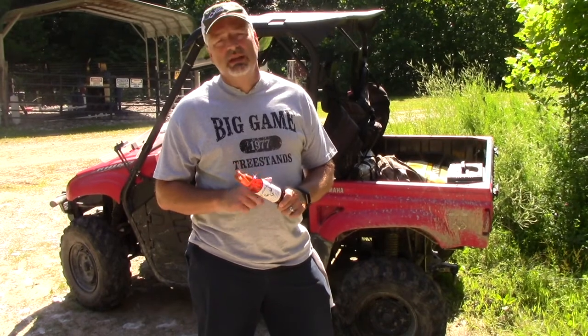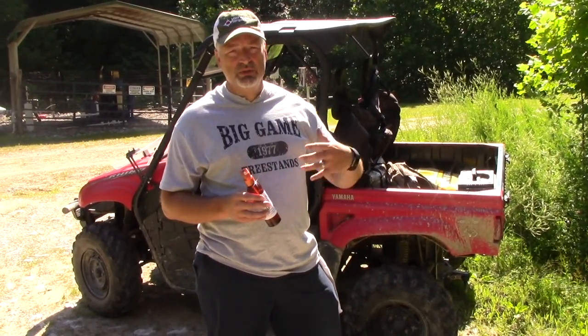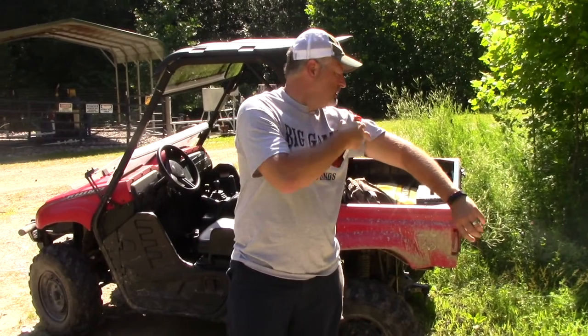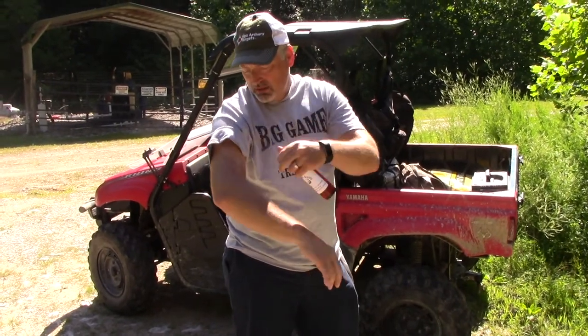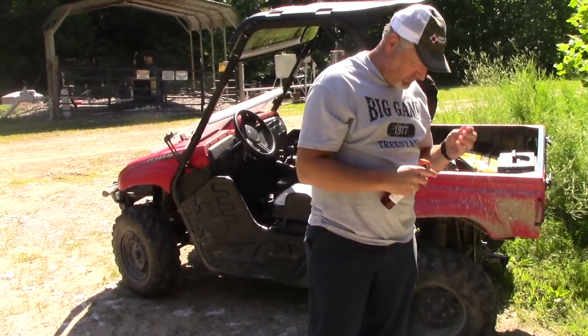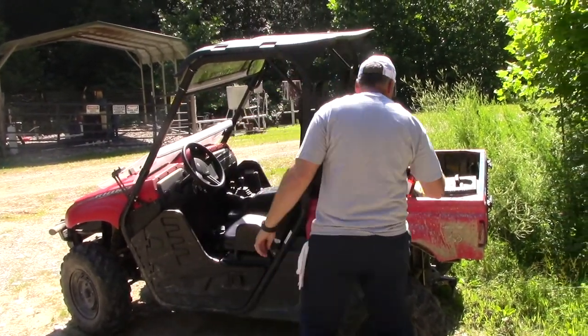And I tell you, one of the things that I like about this is it allows your skin to breathe too. You don't really overheat like you do with some of the other brands of insect repellent. So we'll stick that on real quick, because I don't know how the ticks are in your area, but they are bad around here. So make sure I get that all taken care of.